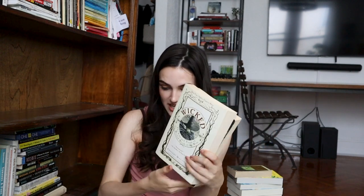Apparently the book is a lot darker. I've tried to read it many times and I just haven't yet, but I want to read this before the movie comes out. And then Confessions of an Ugly Stepsister is kind of the same vibe. I heard this book is a lot better than this book. Villain origin stories, you know, which I love.